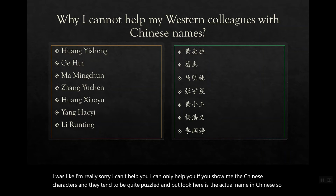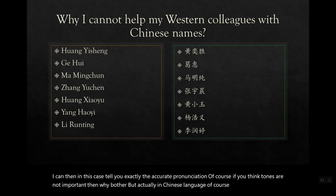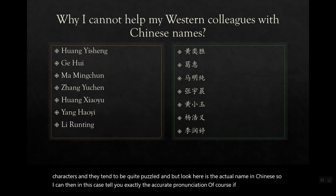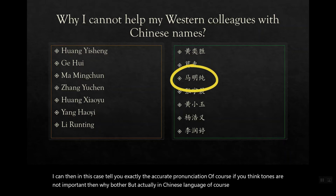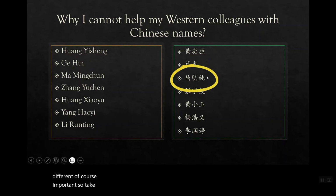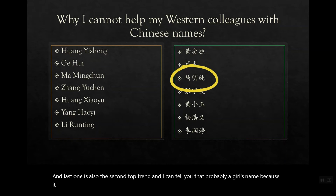But look, here is the actual name in Chinese. In this case, I can tell you the exact, accurate pronunciation. Of course, if you think tones are not important, then why bother? But in the Chinese language, tones are important. Take the third name as an example, Ma Ming Chun. When I see this, I can tell you the middle one is not just me, it's Ming, and the last one is also the second tone, Chun. And I can tell you that's probably a girl's name because it means bright and pure, which tends to describe a girl.